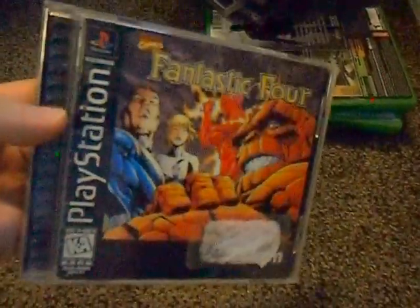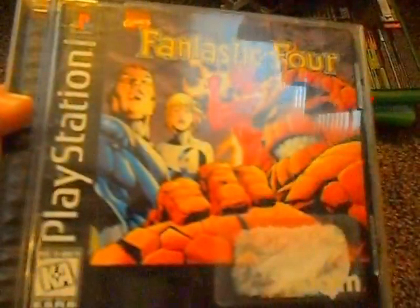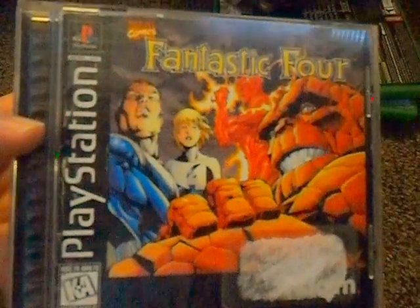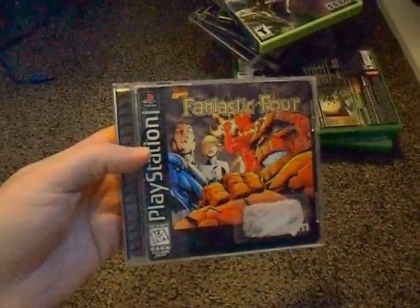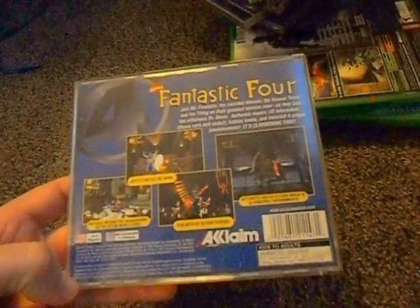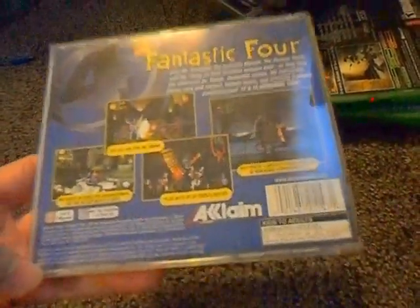You gotta love that artwork. I love the comic book cover. Very, very good. Definitely pops out. So glad to have this in my collection. The disc isn't mint. I might need to clean it up a bit, but it works just fine. This is Fantastic Four. And this is an older one. It came out in 1997.